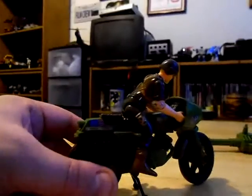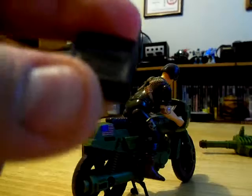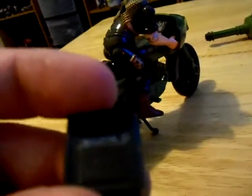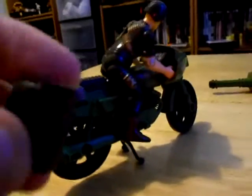And of course, it has a couple of saddlebags, which are also easily removed. Of course, nice wood, nothing exciting. It's a hollow plastic with some pretty decent detail. Yeah, I like the vents, vents and stuff.